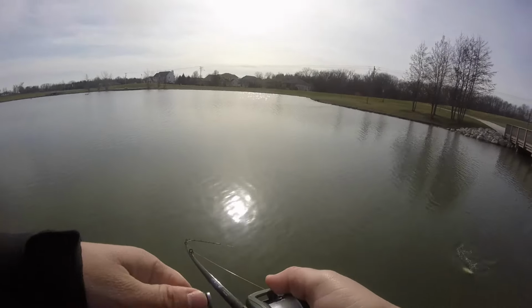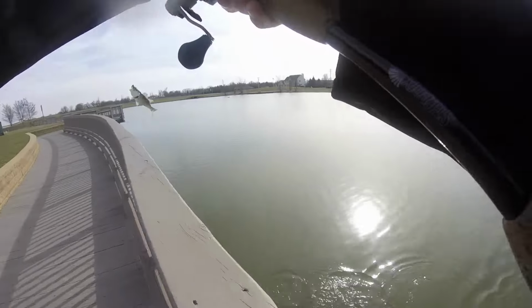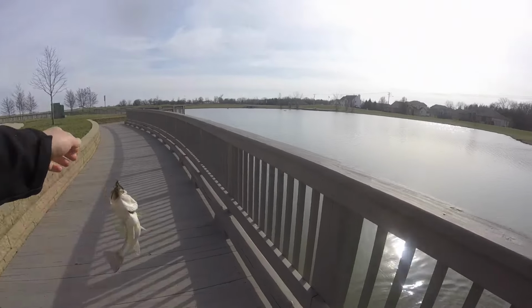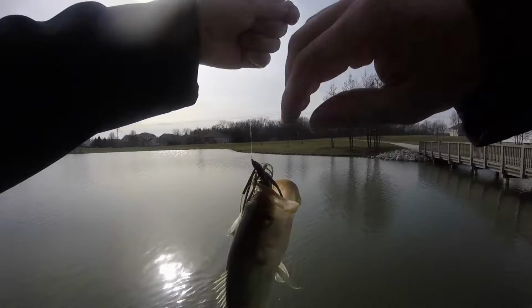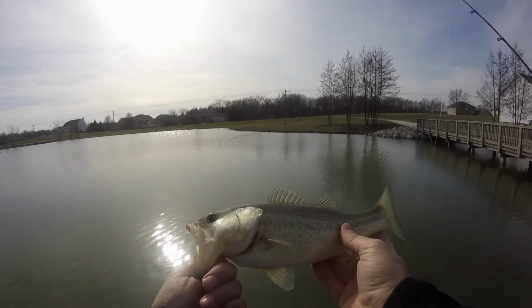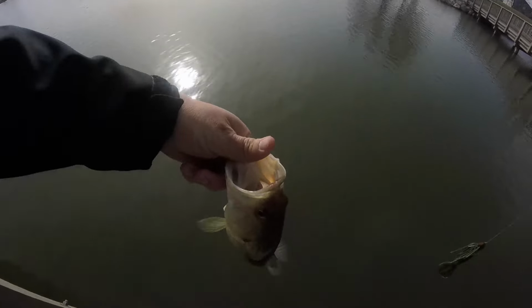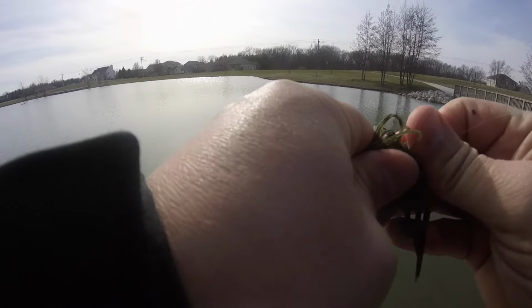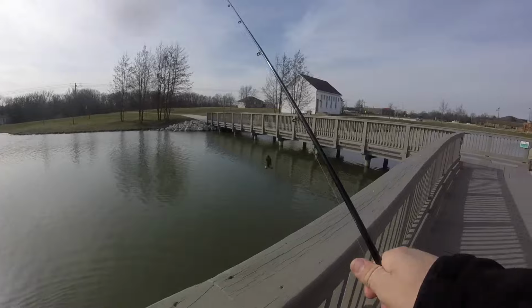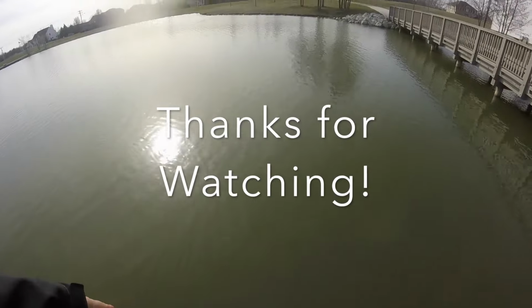There's one. Finally catching some winter jig fish. Got him good right in the top of the mouth. It's not big, but man, it feels good to get a jig bite. I've been working for a jig bite. Working on it. First one I had on was a stud. Hoping there's a few more under here.